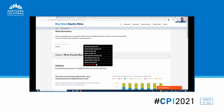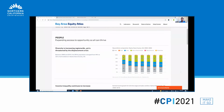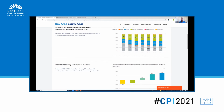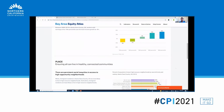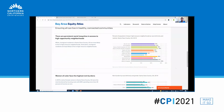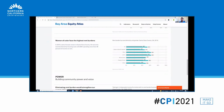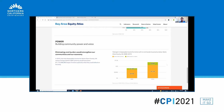We have the nine counties here in the Bay Area, maybe Santa Clara County. Just scrolling down here, we can see who lives in the region and who's fueling growth in terms of racial, ethnic composition. What does income inequality look like in Santa Clara County? Who is able to access high resource neighborhoods by race, ethnicity, and nativity? Who's rent burdened across race and gender? And then if renters were not burdened, how much more would they have to spend in disposable income?